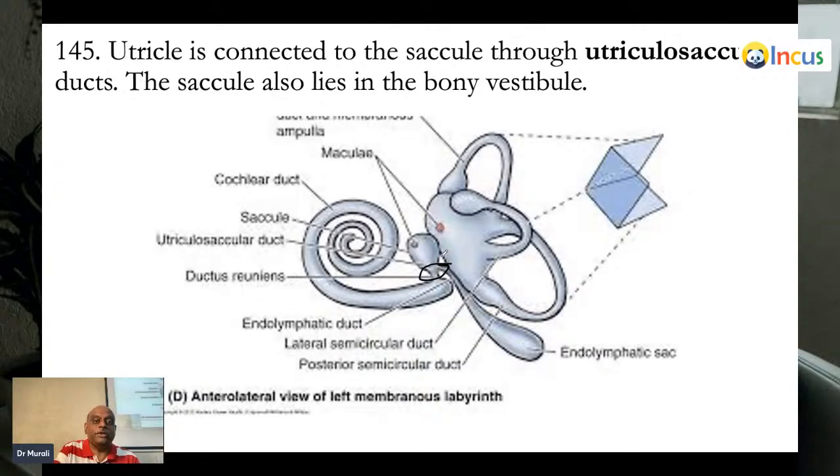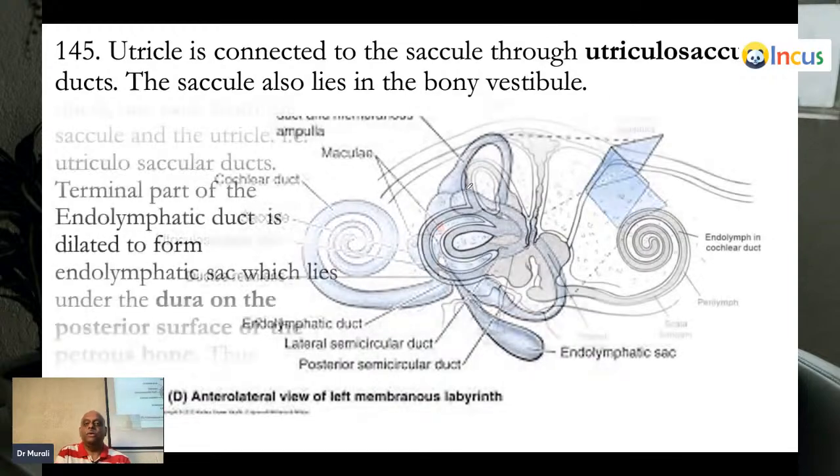All right, doctor, now I think you understood where is the saccule, where is the maculae, right? And where is the utricle? What is the utriculo-saccular duct? I hope you got a complete idea. And along the dilated ampullary ends, what you have is crista ampullaris. That's what you need to understand.